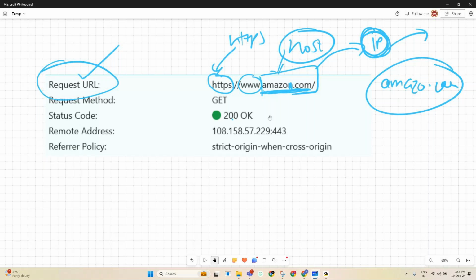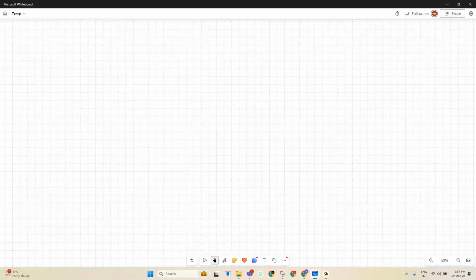Now coming to the request method, which is very critical. Okay. Now what is a request method? Let's try to understand that. There are various types of request method. So what you are asking from the server, based on that, the request method will change.